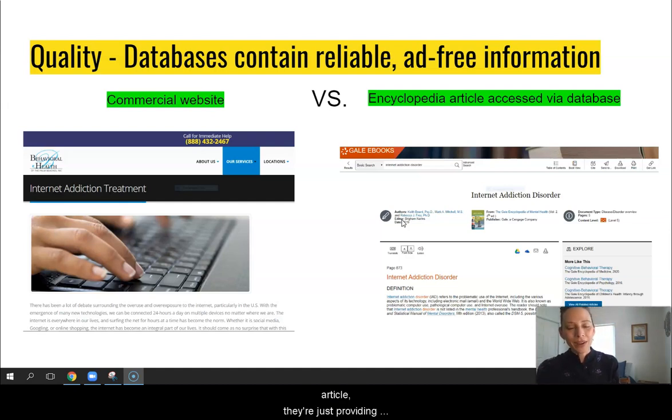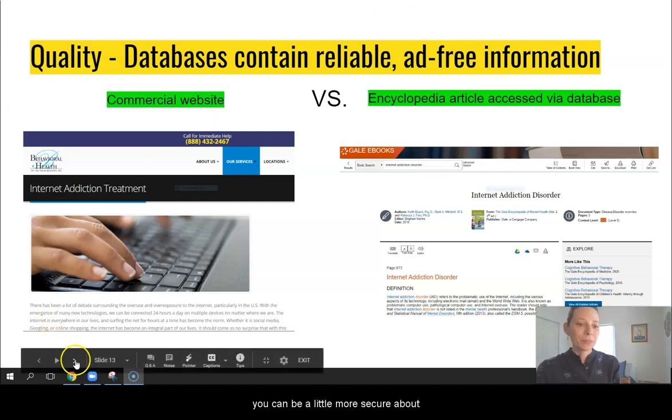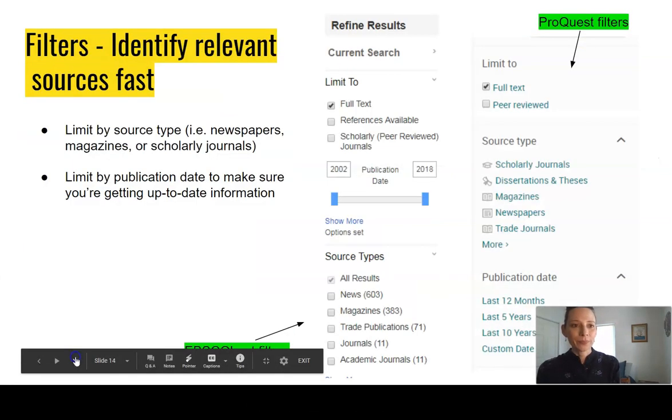Whereas the encyclopedia article, they're just providing information. They don't have any sort of stake or bias. They just want to inform you. That's the purpose of it. So you can be a little more secure about the objectivity of sources in databases.